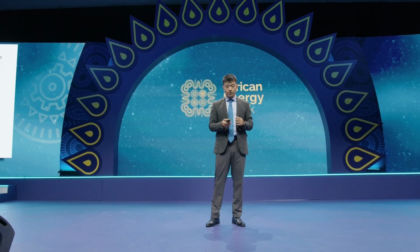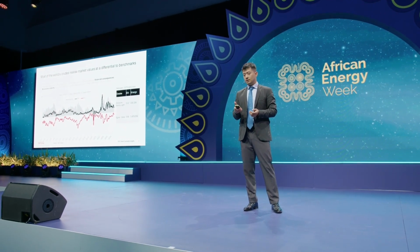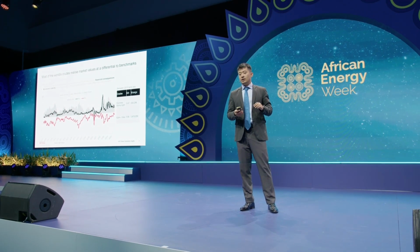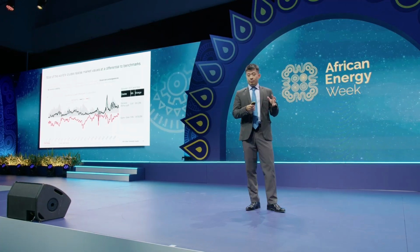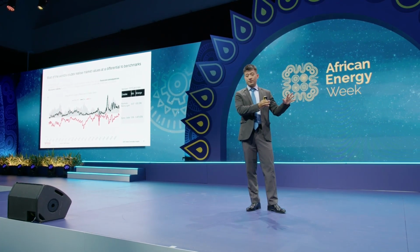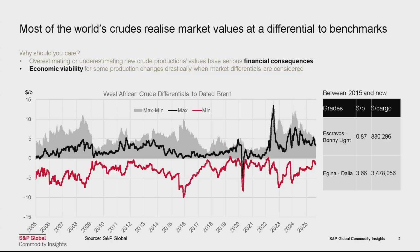And if we want to give some specific examples of the grades, let's compare two grades, Escravos and Bonny Light. Per barrel, the difference between 2015 versus this year has been around 87 cents. Per cargo, that's less than 1 million barrel. Oh, less than $1 million.